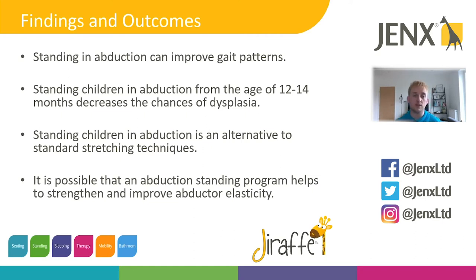And obviously all the evidence points to a better outcome for children if we start really early. So from the ages of 12 months, if a child's not standing, we can look into assisting them to do that. But also for children that have developed their hip joints and are a bit older, there's also a necessity to continue standing in abduction because of some of those benefits that we've already spoken about: increasing adductor length, better gait pattern, and achieving better positions in a 24-hour postural management plan as well.